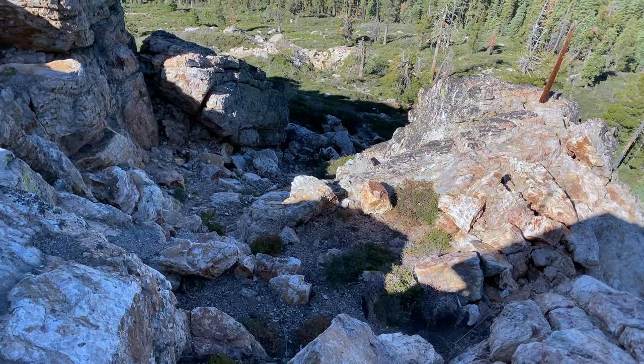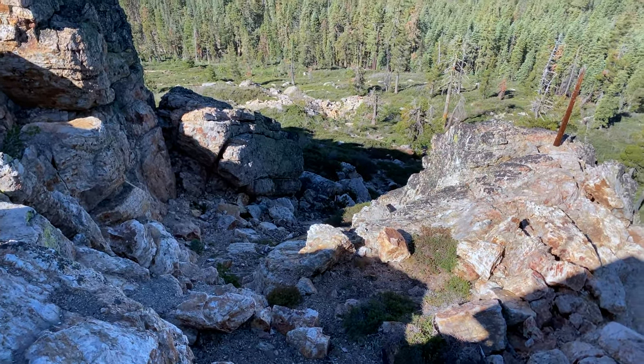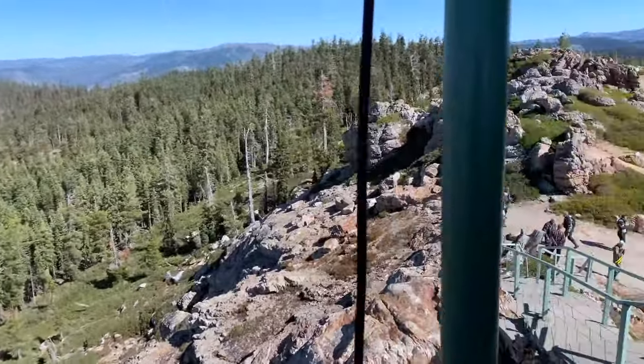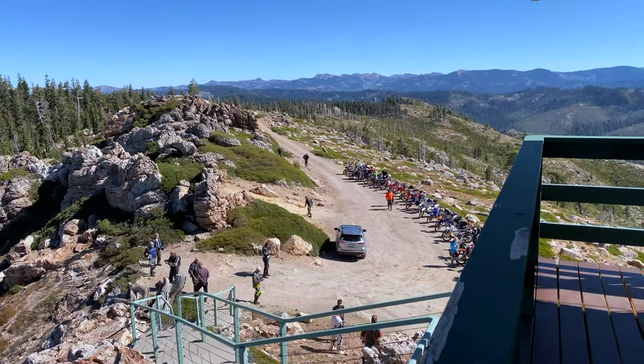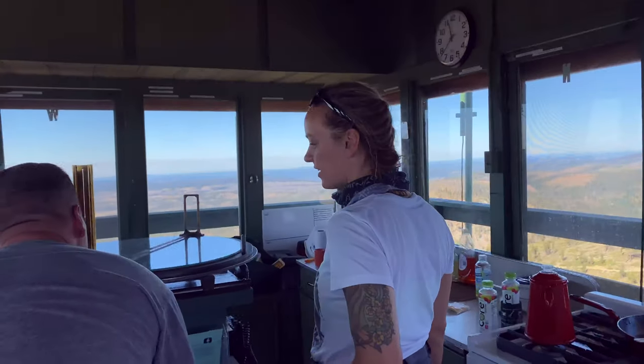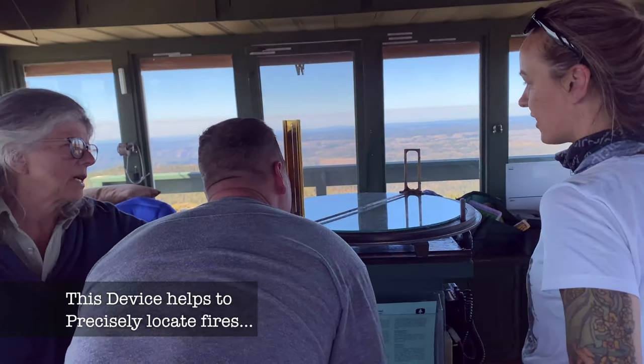It's really far down here. If this thing falls over, we're in trouble. Amazing view. The smoke that you see, that's cool. I was wondering how you did that.